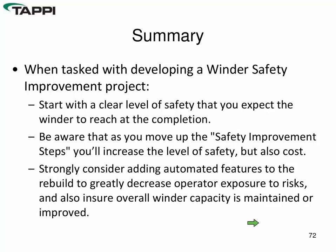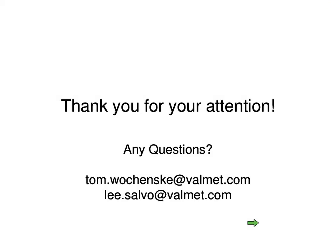And then the last point, which we were just reviewing, is that you need to consider your winder and how well it currently keeps up with your paper machine. And if it's tight, you really should consider some of these automatic functions to gain back that capacity, but also remove the operator from those hazards. So with that, we certainly thank you for your attention, and we are open to some questions.